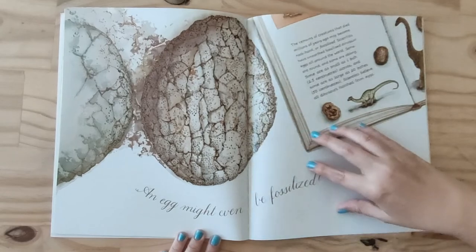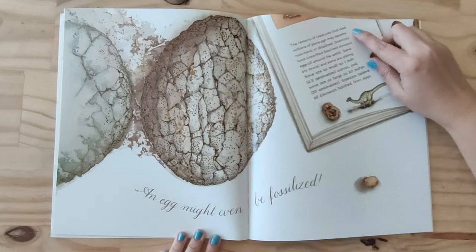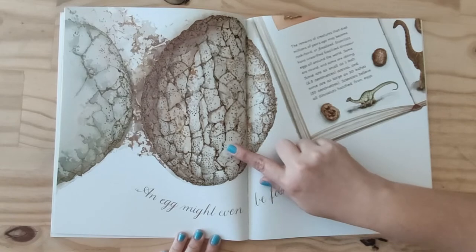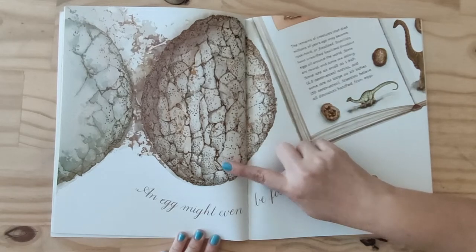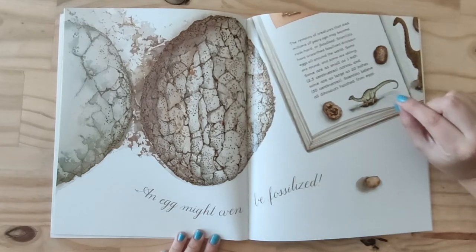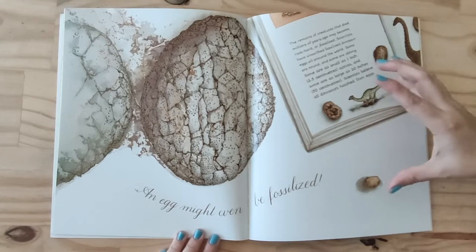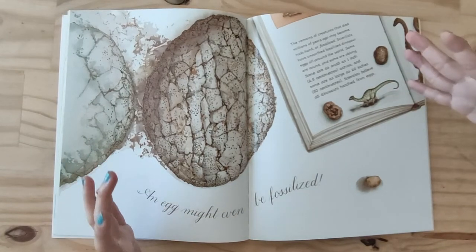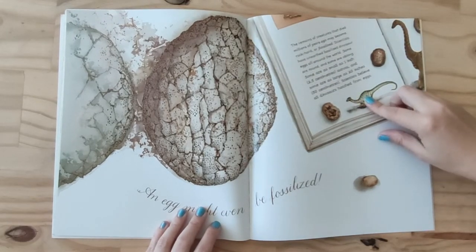An egg might even be fossilized. The remains of creatures that died millions of years ago may become rock hard or fossilized. Scientists have unearthed fossilized dinosaur eggs all around the world. Some are round, some are oblong, and some are as small as 1 inch or 2.5 centimeters across, and some are as large as 20 inches, like 50 centimeters. Scientists believe that all dinosaurs hatched from eggs.